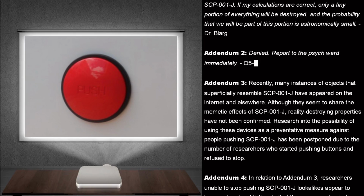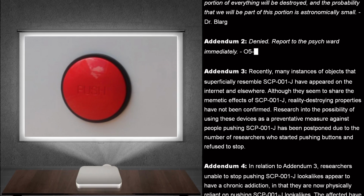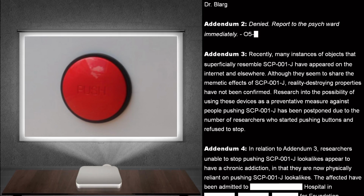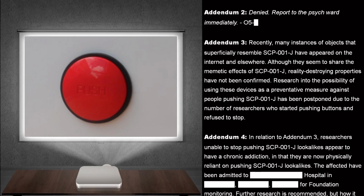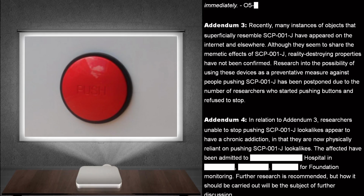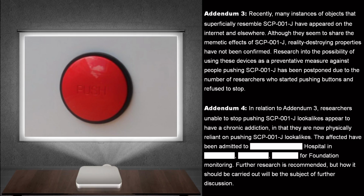Addendum 3. Recently, many instances of objects that superficially resemble SCP-001-J have appeared on the internet and elsewhere. Although they seem to share the mimetic effects of SCP-001-J, reality-destroying properties have not been confirmed. Research into the possibility of using these devices as a preventative measure against people pushing SCP-001-J has been postponed due to the number of researchers who started pushing buttons and refused to stop.